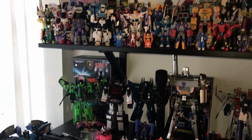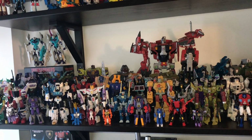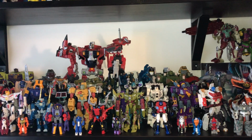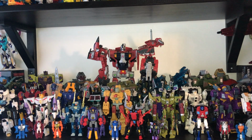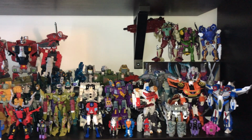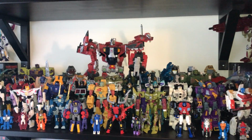Right, moving on to some special figures now. All of these are either BotCon, subscription service, collectors club. They're all exclusive, so you'll recognise a lot of the figures. A lot of them are just redecos of moulds. That's Dawn of Predacus at the back there, the BotCon exclusive. And again, you can tell by this shelf I've massively run out of space by the time we come here. But all of these are subscription service, collectors club, or BotCon exclusives.